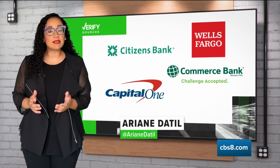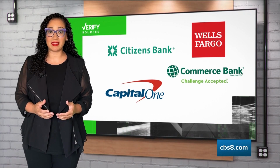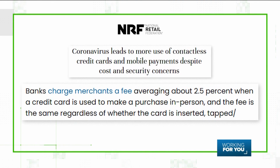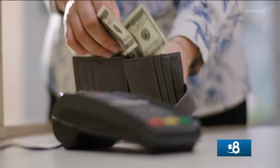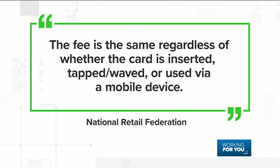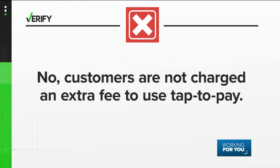All of the banks we looked at explicitly state that there is no additional cost, fee, or charge for using the contactless payment method over any other method of paying with their cards. According to the National Retail Federation, businesses have to pay card processors a fee of about 2.5% whenever they process a credit card payment. Some businesses pass this fee onto their customers, either by adding a surcharge or by discounting cash payments. But the NRF says the fee is the same regardless of whether the card is inserted, tapped, waived, or used via mobile device. So we can verify, no, customers are not charged an extra fee to use tap to pay.